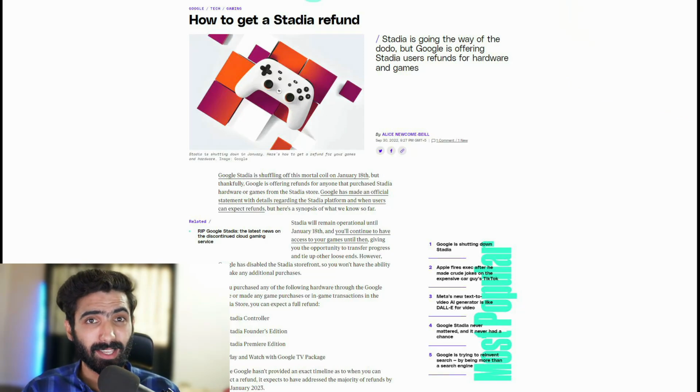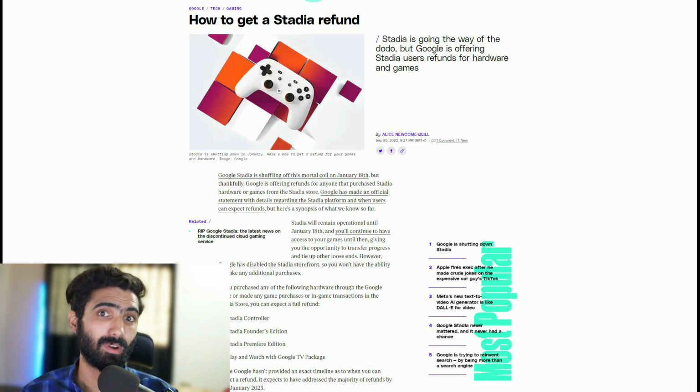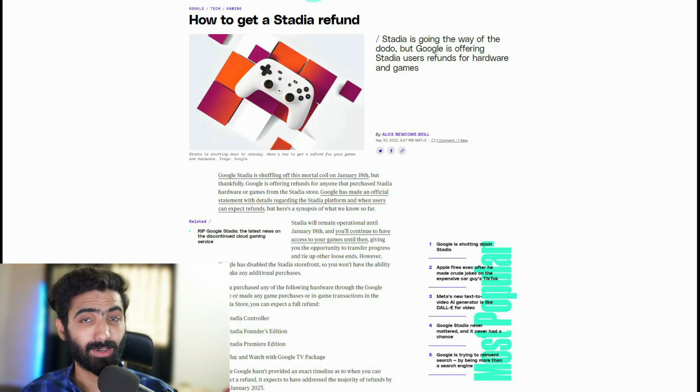Evidently, Google Stadia is coming up to a close. I'm sure the users who are a part of that ecosystem are already in the know, if not all, most. And today we're specifically going to cover exactly how to get a refund and if that's possible in your situation.